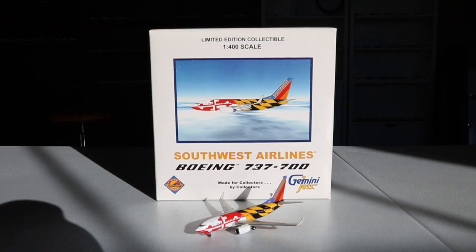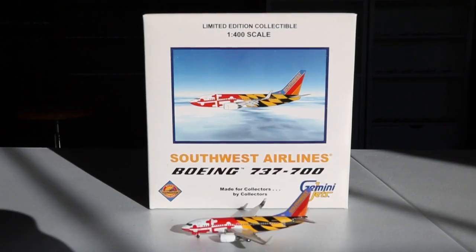So we're going to start with the box as per usual and go about with this Southwest Maryland One 737-700. As you can tell, this is a very cool model airplane, and what's really cool about this one is, I'm sure you guys have seen some of my videos, I use this one on a regular basis because this is still in the livery 14 or 15 years later. Yes, this is still in the Maryland One livery with the canyon blue paint scheme. Absolutely beautiful aircraft. We'll talk about it more in depth in a moment, but of course we have a beautiful box to go over.